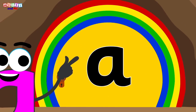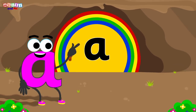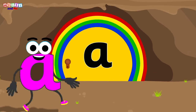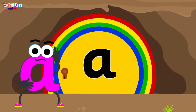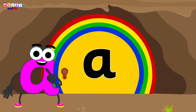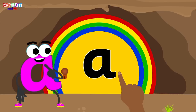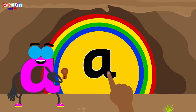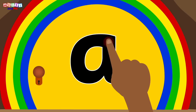It's a big door. What letter is that on the door? Yes, it's the letter A. Just like our friend, letter A. Let's draw the letter A to open the door. Kids, get your fingers ready. Where should we start to draw? That's right. We start at the top.